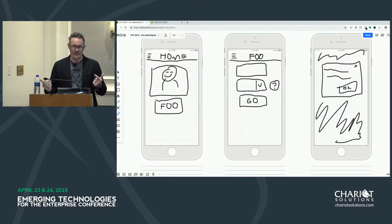Boxes, text, and shapes. The important thing to remember as you're drawing, though, is I'm going to tell you later, when we're testing these things, we're not testing screens, we're testing flows. So it's important to do things like when you have a button, that button needs a place to go, right? When I click on this foo button, I go here. When I click on this, I go here. What happens when I click on this drop-down menu? Well, maybe I need to draw what goes in that drop-down menu.